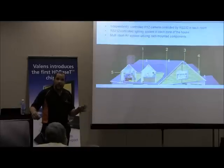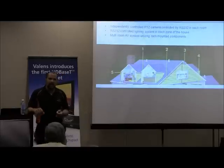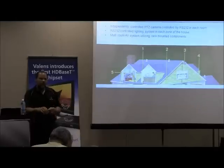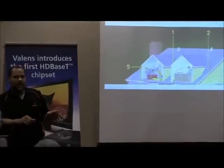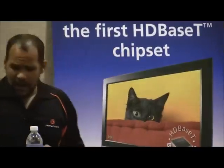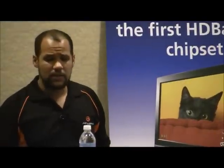He wanted to be able to utilize that one single Cat 5 cable run in order to not only control all these PTZ cameras, but also to be able to control the lighting system and also be able to have a fully, truly multi-room audio video system. Now, this house is fairly large, so also overcoming a distance was a little bit of an issue.